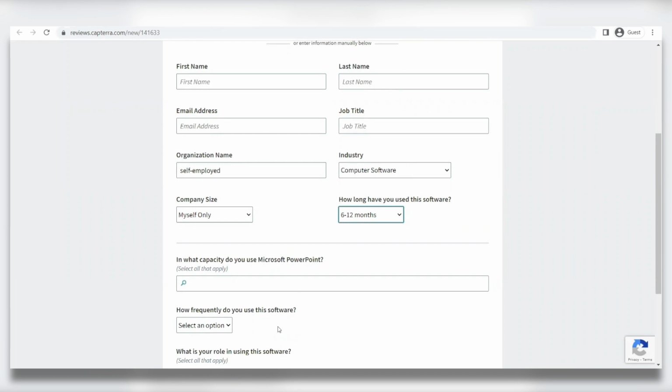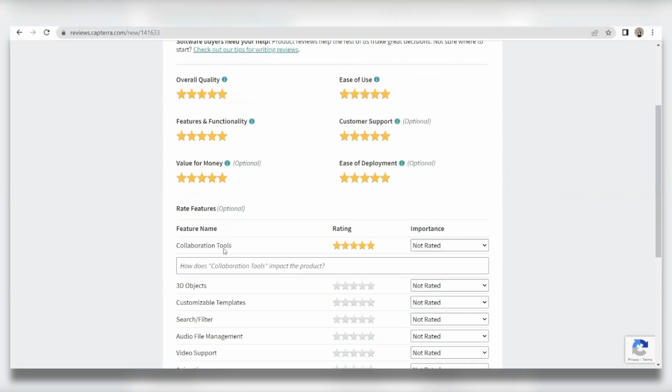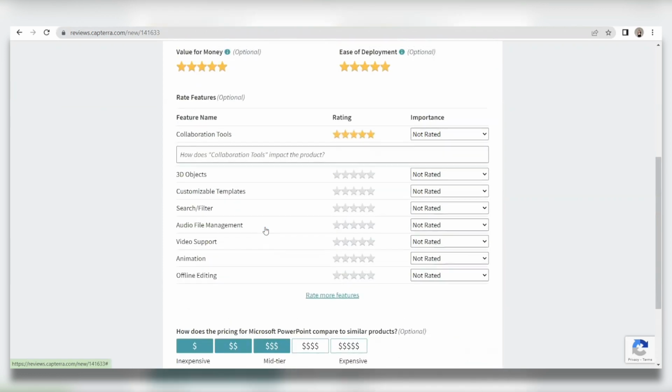Then finish up the questions with your answers. Then click on next. And then this is step 2. And this is what you're going to be filling up next. And this is where the magic begins, where mostly the rating process actually starts, which we're sure you can tell just by looking at our screen right now.